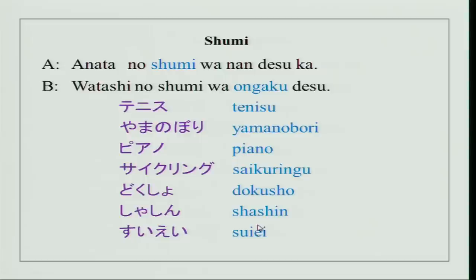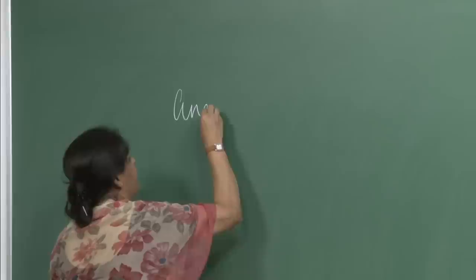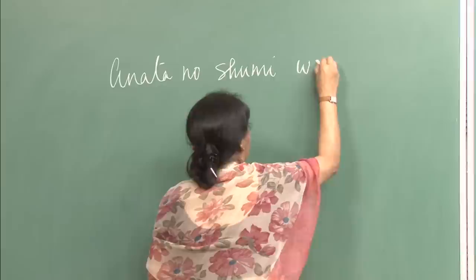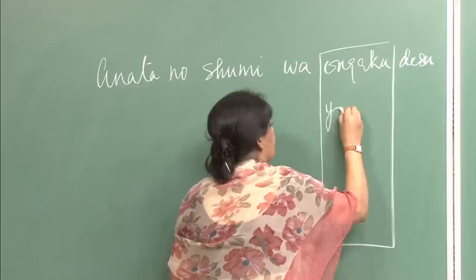So, well, you could replace ongaku with any of these over here and you could be telling about what you like doing, what your hobby is. It's all given in hiragana and katakana over here. So, you could please study your hiragana also like this. Try to remember the hiragana characters as well. Now, also what you can do over here, very simple. We did anata no shumi wa ongaku desu.